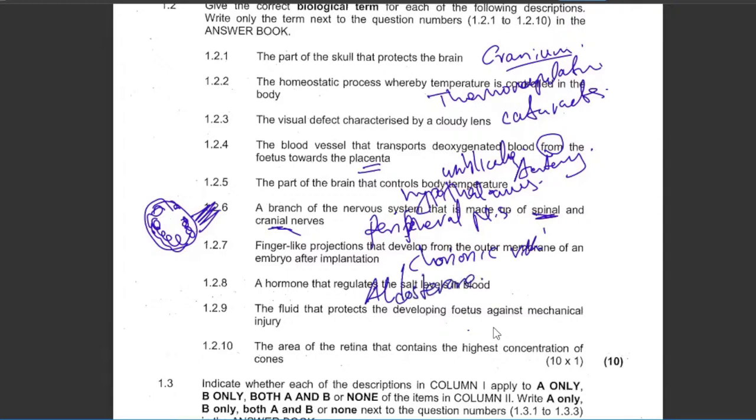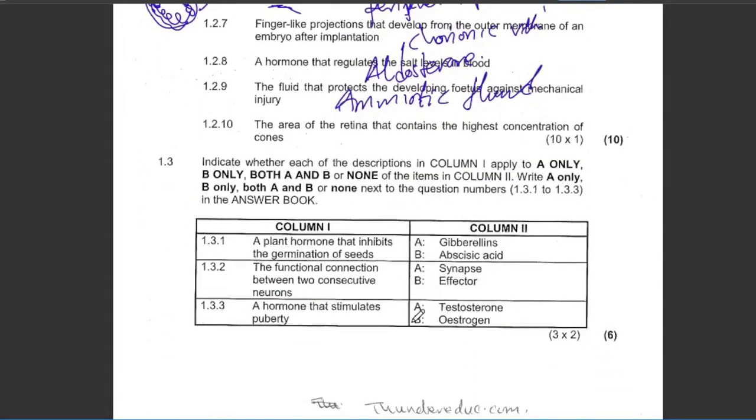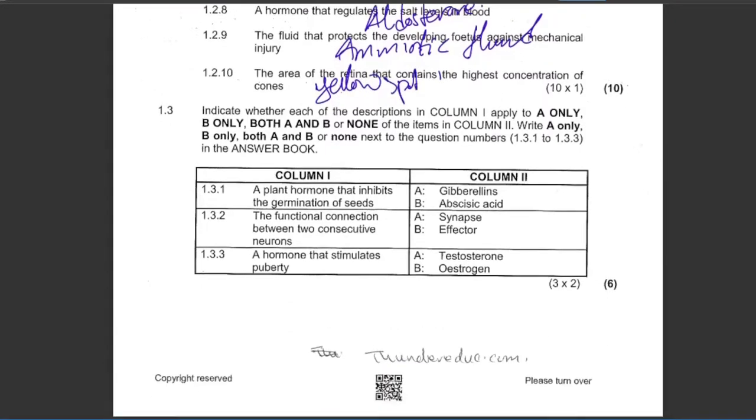The hormone that regulates the salt in the body is aldosterone. The fluid that protects the developing fetus against mechanical injury is called amniotic fluid. Sorry for the handwriting. They're saying the area of the retina which contains the highest concentration of the cones is called the yellow spot. Yes, that is that part of the retina.